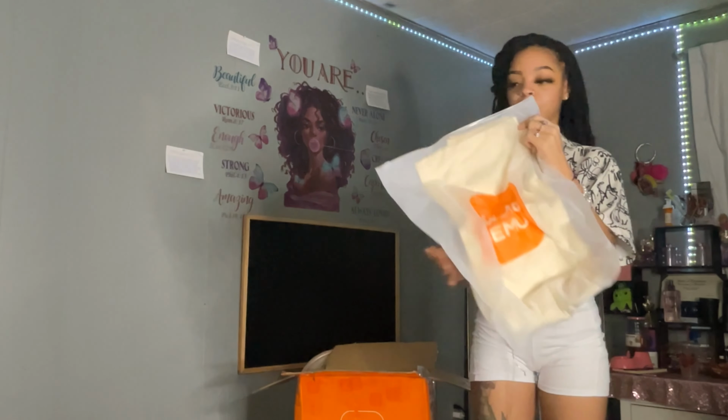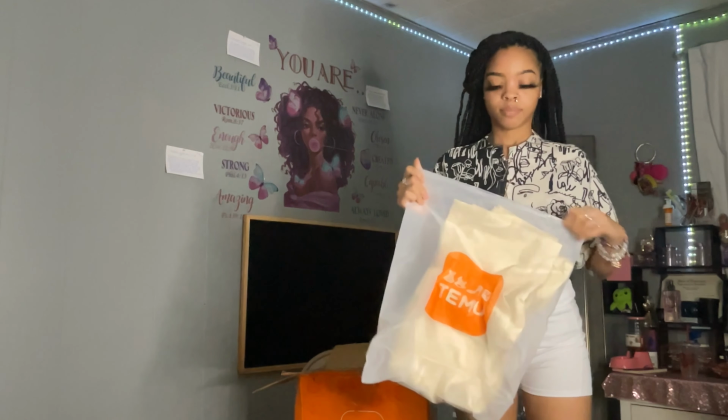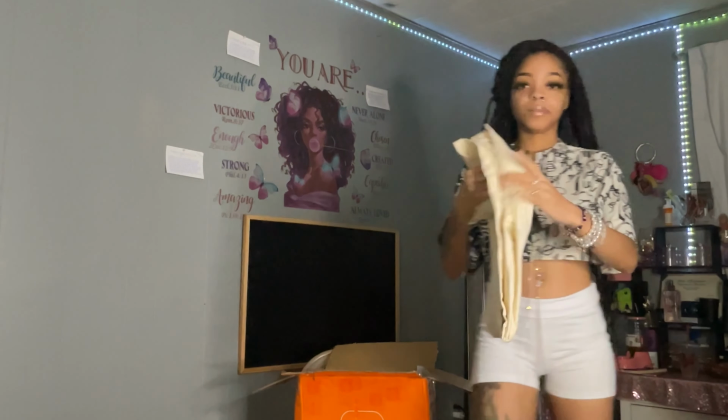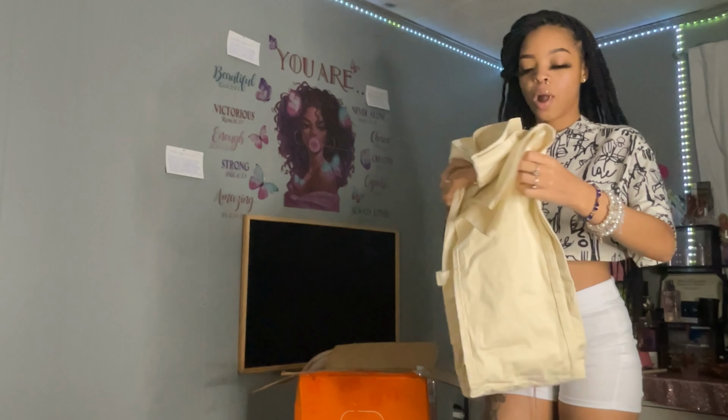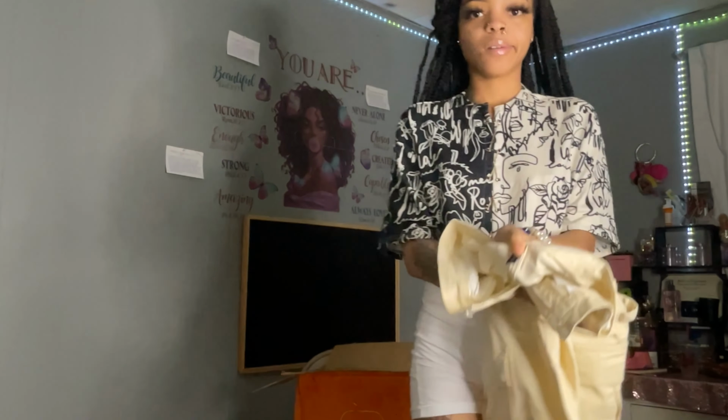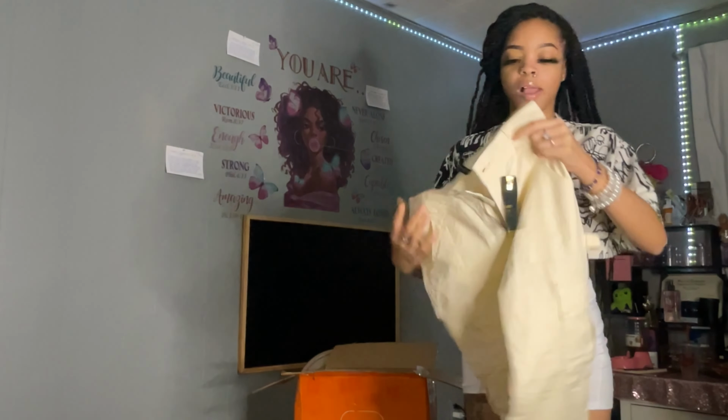So, next item on the list we got is these pants right here. I believe these are extra small as well, if I'm not mistaken. Nah, these are just a small. These are small, so they're not extra small.